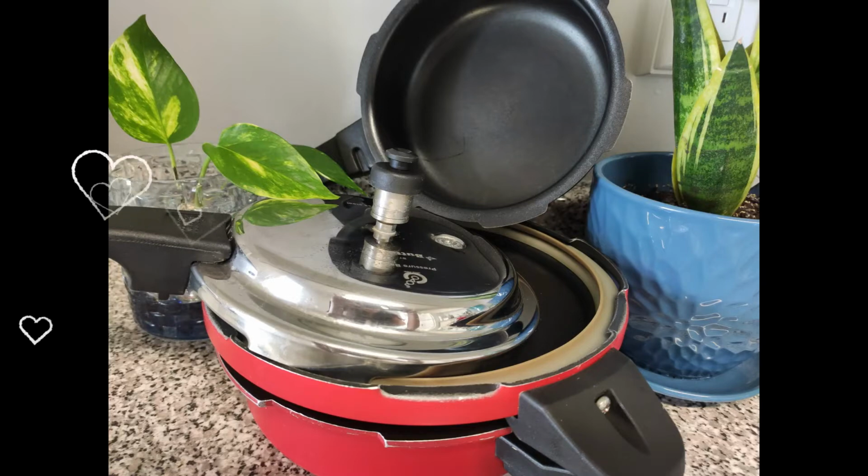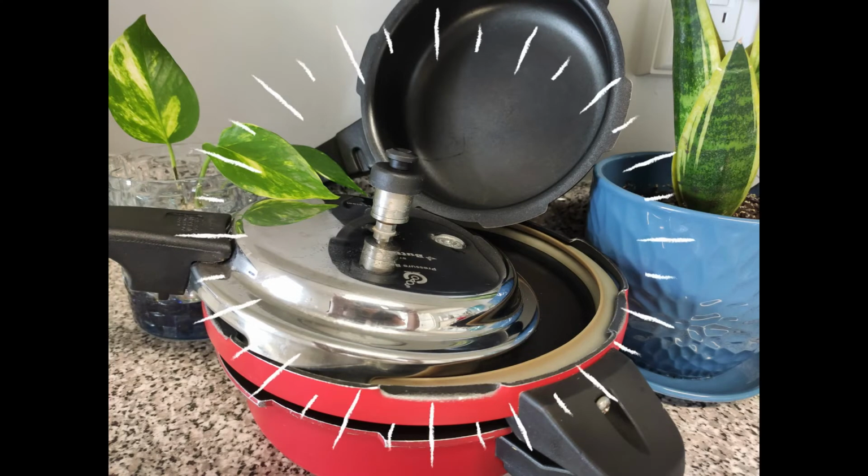Now the next tool that is overused in my kitchen are two superheroes. They are my soldiers, I call them. One is a 2-liter and the other is a 3-liter pressure cooker. I do a lot of one-pot, one-shot meals, and it's a scientific cooking technique.